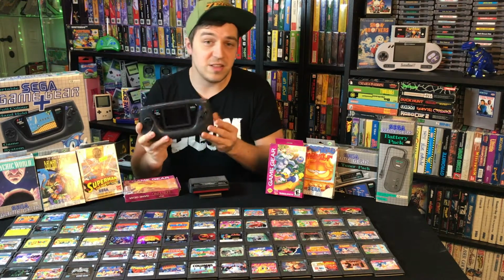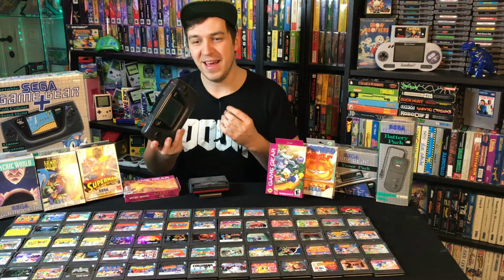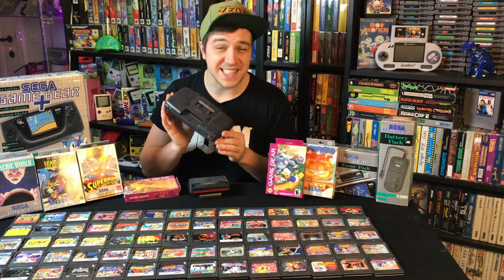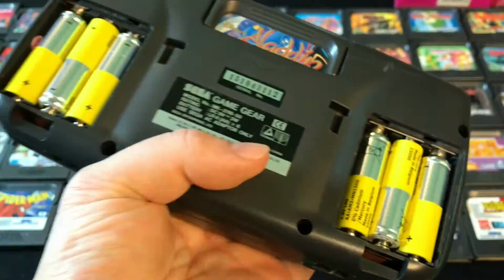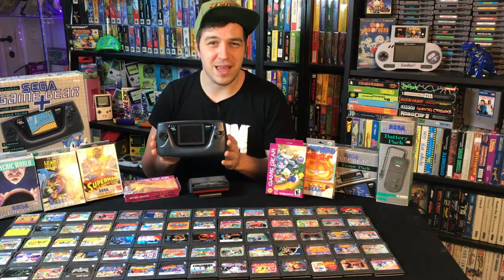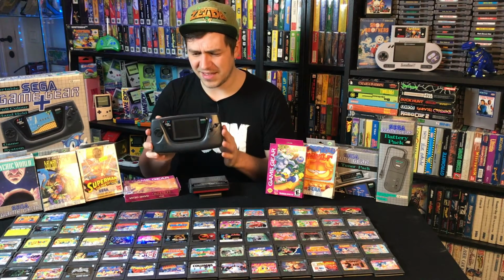Now, the Game Gear actually didn't sell too bad. I mean, they sold 10 million copies, but there was a lot of stuff wrong with the system. You had to put in 6 AA batteries in order to play, and then it would only last up to 3 or 5 hours of gameplay time. So yeah, that's really a battery guzzling system right here.